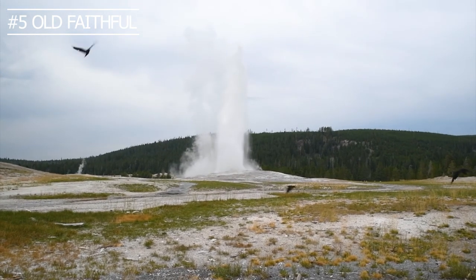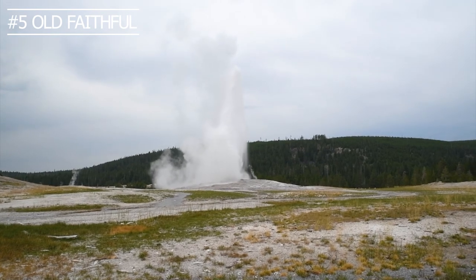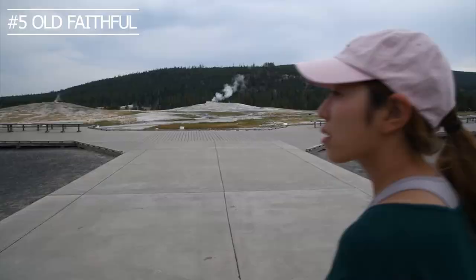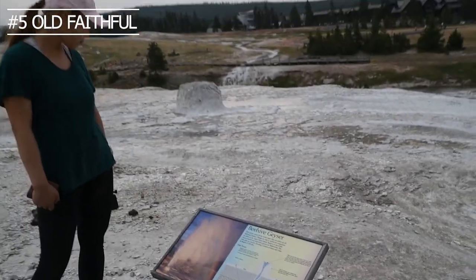That's a volcano! Look at the birds! This is during the eruption. And this is after. There are other things to see here too.